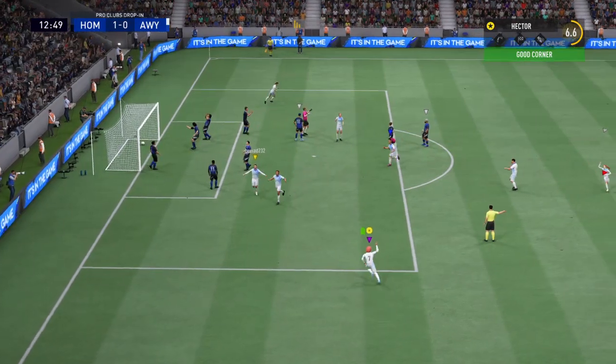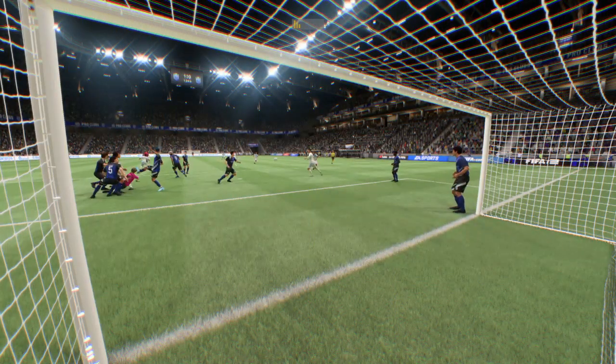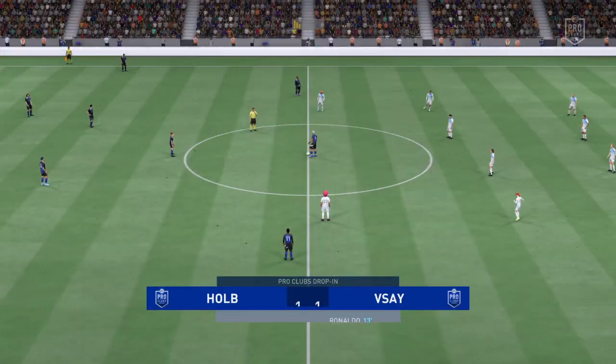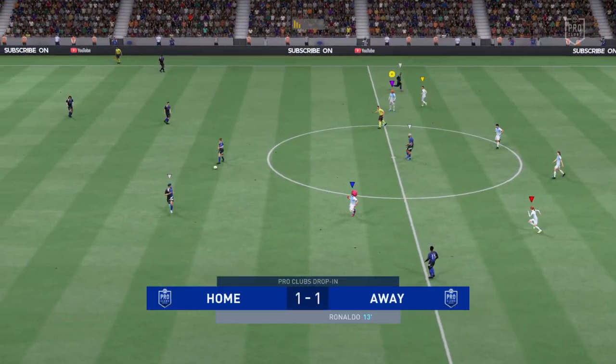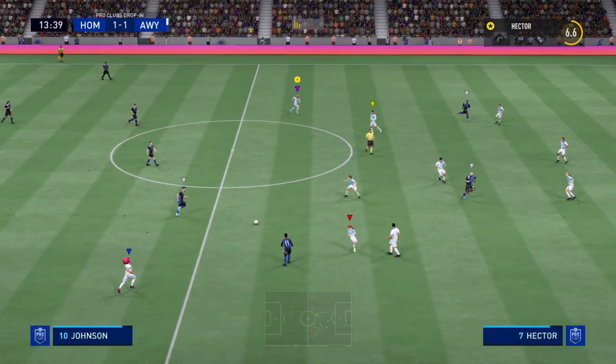He's gone and found the net. Brilliant piece of finishing. Magnificent goal. Well, let's take another look. And I'm not sure what the keeper was thinking there. Just look at his position. He made it far too easy for him to score. So the ball is rolling again at 1-1.